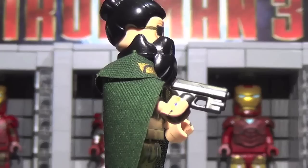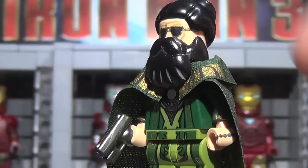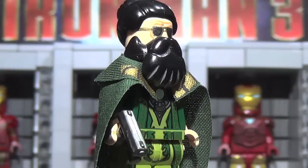I forgot the exact name of the pistol, but he had a pistol in one of the scenes in the trailer, so I figured I'd give him that as kind of a weapon so he wouldn't be completely unarmed. But then you can see I painted on these sunglasses, because in some recent trailers we saw him with sunglasses, so I figured I'd go ahead and paint those on mine. Definitely makes him look like a more menacing villain, so a pretty cool touch there. And those black glasses there are actually outlined in gold, so that's pretty cool.